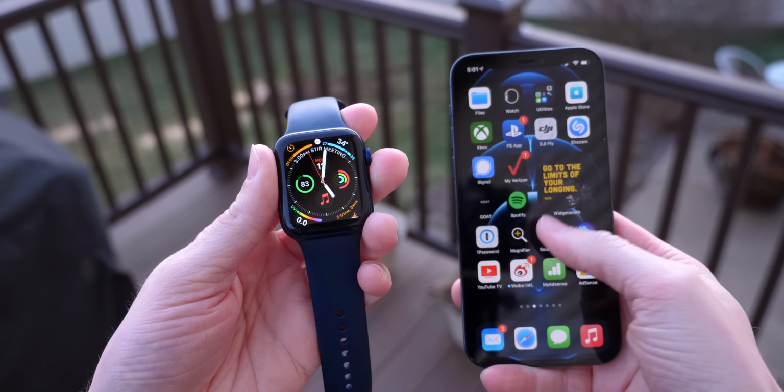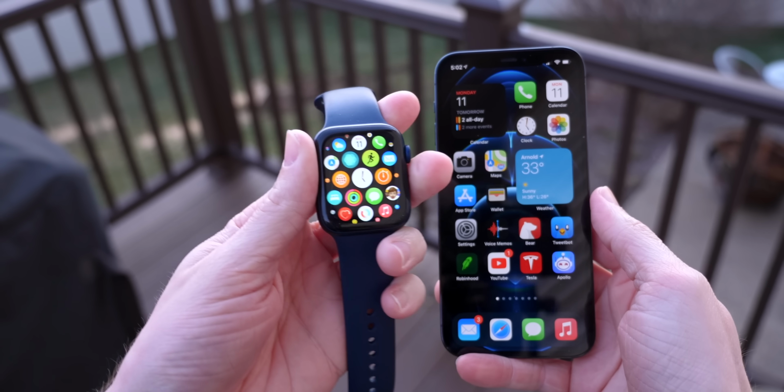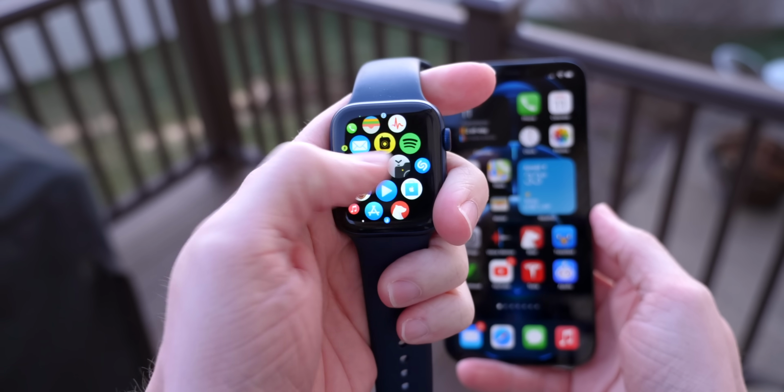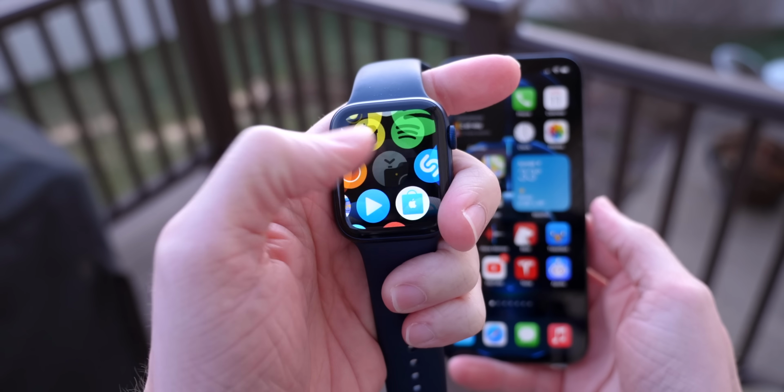Alright, kicking things off real hot, there's a way to use your Apple Watch as a viewfinder for your iPhone. It's pretty wild, but it's the easiest thing to do. You might have noticed this camera icon. It's like, oh, that's kind of weird. What does that exactly do?